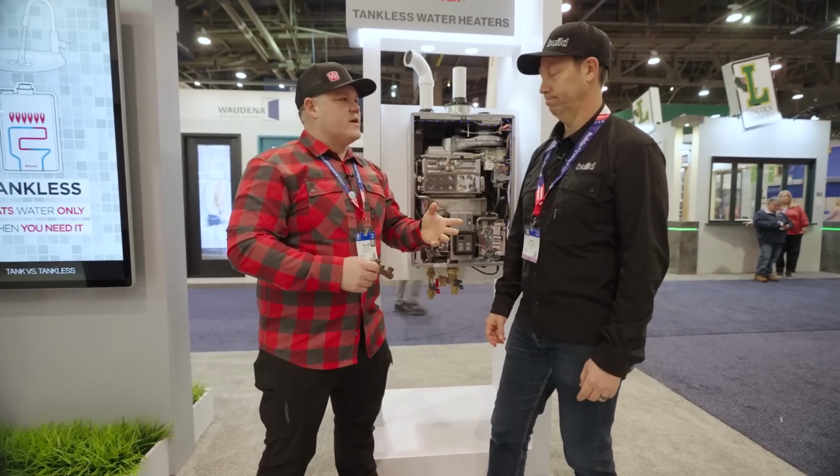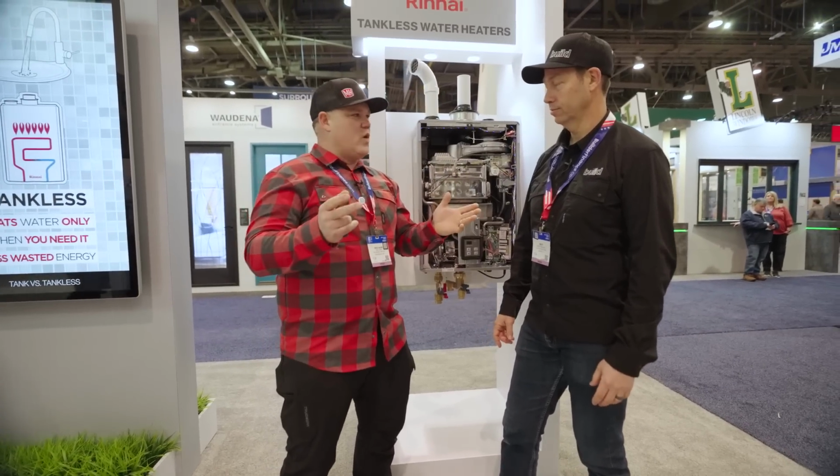Perfect example. So with the faucet being far away from the water heater, you've got that pipe that's filled with water that may have been hot a few minutes ago, a few hours ago, but it cools down. Yes. And so now you have to clear that water out. Yeah. Doesn't matter how you heat the water.